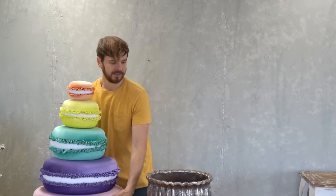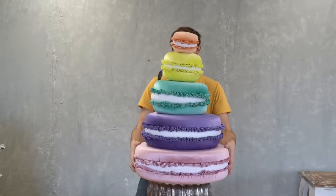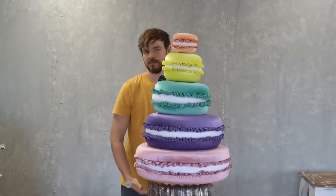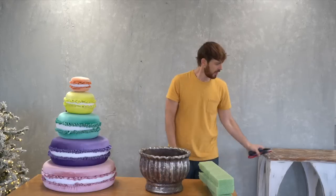If we want to add a nice urn to this and just lift them up a little bit, we could do that. But it's a little boring down at the base, so we're going to add a little bit more to that, just to give you a couple of ideas.